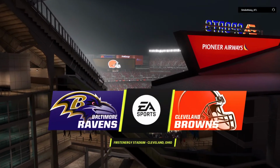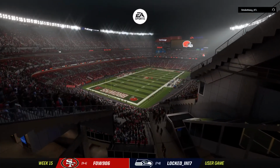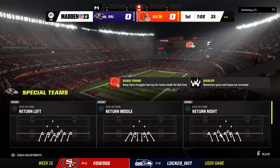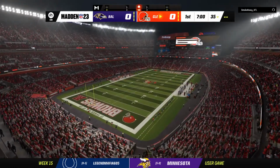Folks here, they are bundled up, but they're ready for football as you get a look at First Energy Stadium in Cleveland, Ohio. Coming up, we've got a good matchup on tap between the Baltimore Ravens and the Cleveland Browns.